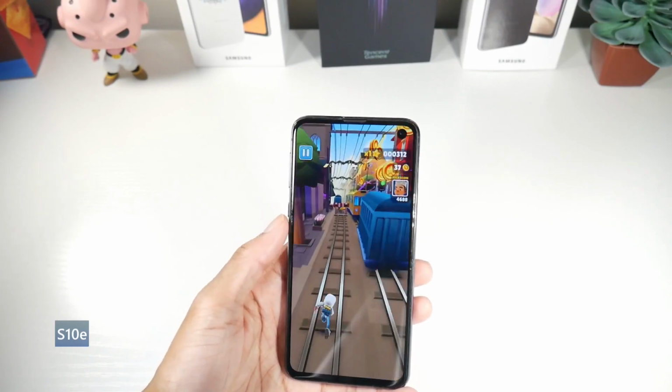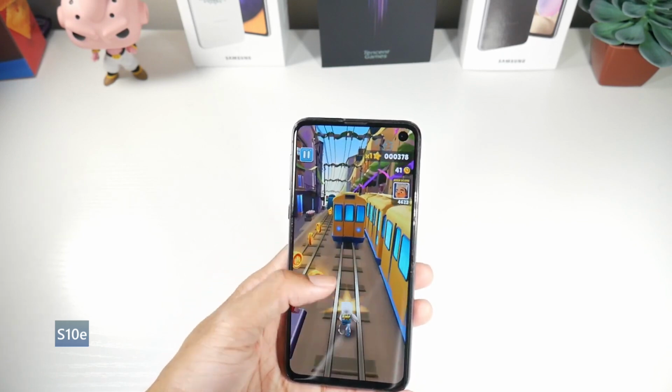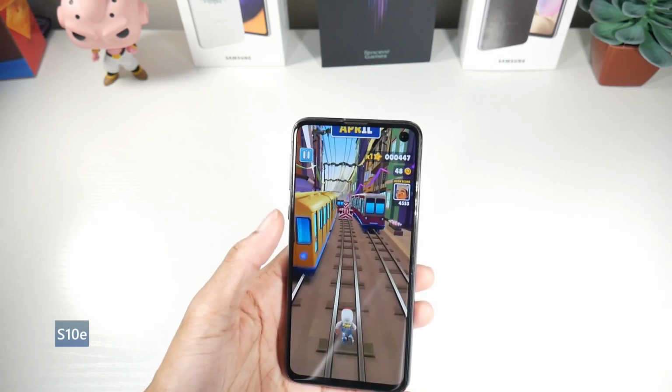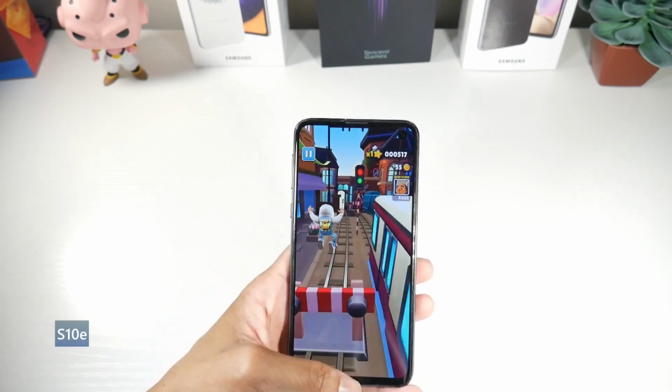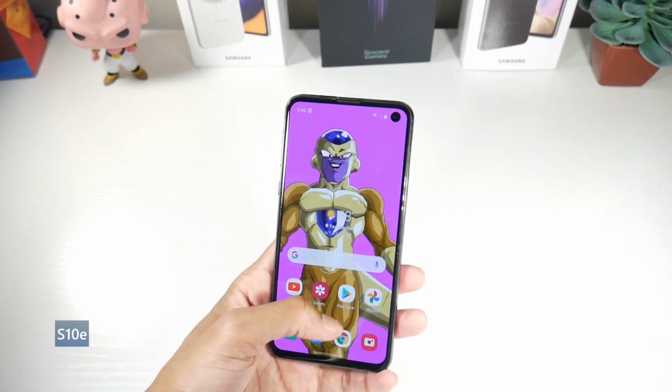Next, the Galaxy S10e, probably the best bet for most people. This is one of my favorite phones of this year. It has a glass back, aluminum frame, IP68 dust and water resistance, great build quality, and like I said, it's very comfortable in the hand. You can easily use this phone one-handed. It's one thing I really love about it.